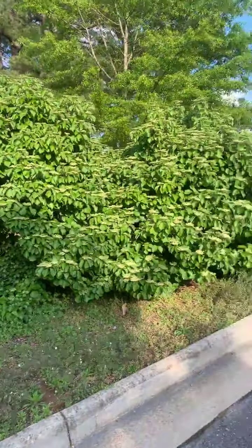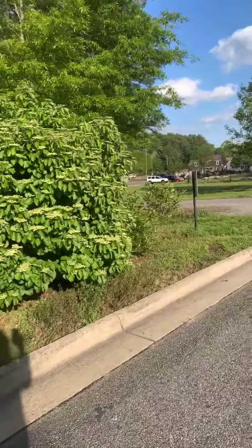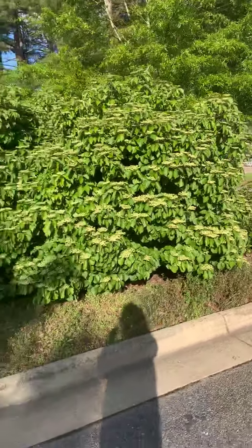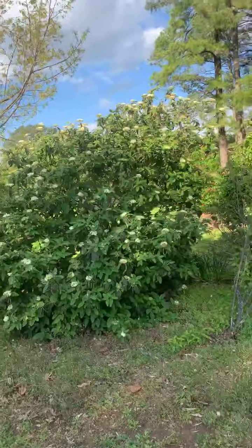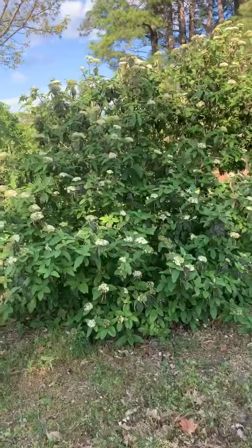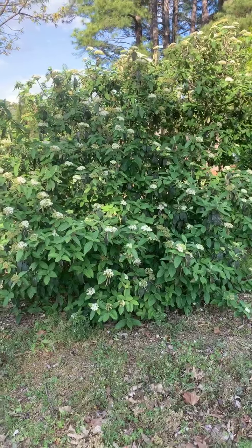The ones here on the end are not yet blooming. There's a possum haw viburnum. I'm going to use mostly common names. Possum haw viburnum at the end. This next one is a linden viburnum. This one that is mid-bloom, kind of finishing, is called an Allegheny willowwood viburnum. It's actually a hybrid that's named Allegheny.